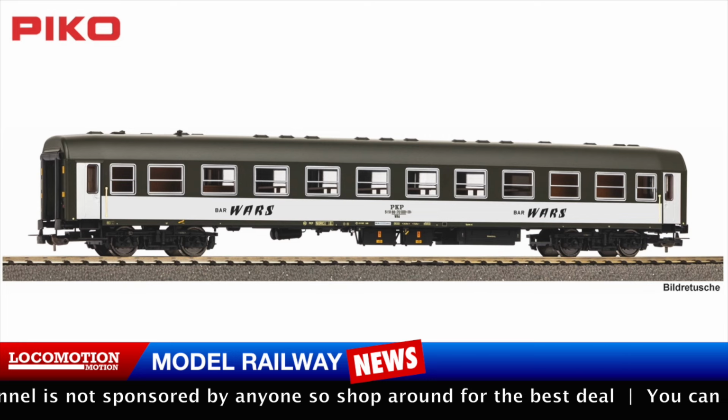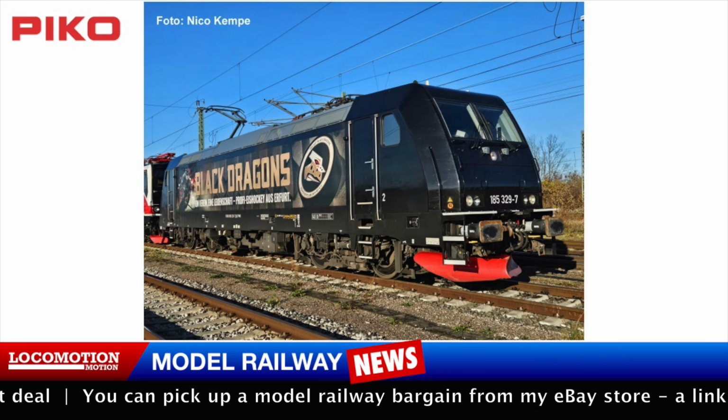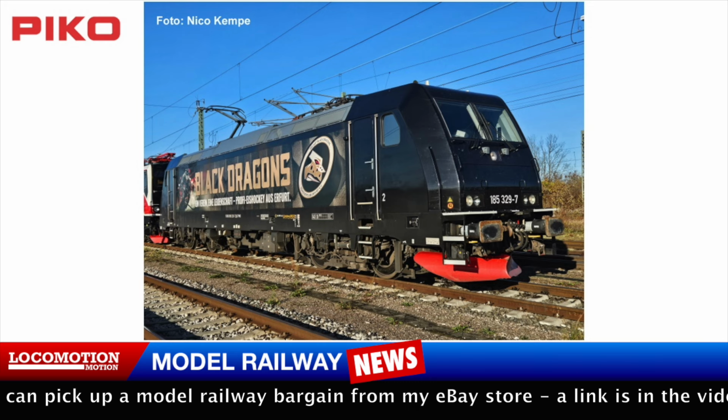Another Polish Railways item is this iconic TKT48, which is due this year and coming in a range of specifications to cover its different eras. Due sooner than all the ones I've shown so far is the Black Dragons livery on the BR186. A very interesting Era 6 livery this. No model photos yet though.